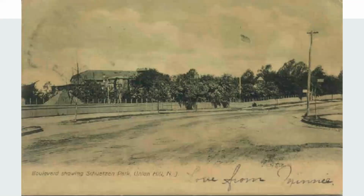So here we have Kennedy Boulevard. Now again, we're kind of moving northward right now, geographically speaking. In the background there, behind those trees, that's going to be the original part of Shutzen Park. It came into existence in 1872 when the United Schutzen Association opened the park on the site of the old mansion. And again, that was that Ye Castle place that we just saw.